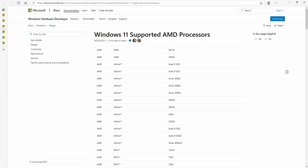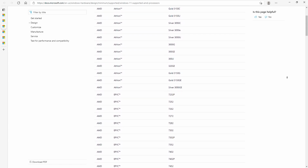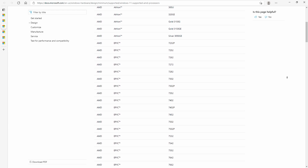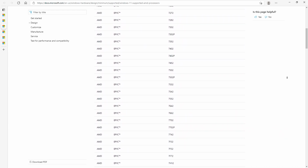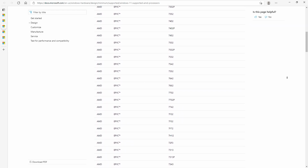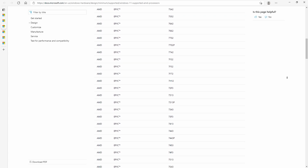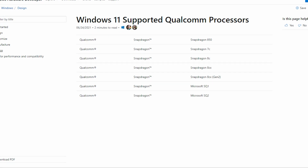For AMD, however, Microsoft decided to exclude the first generation of AMD Ryzen processors from the officially supported list. So AMD Ryzen 2nd generation and newer are all officially supported with Windows 11. Then there is also official support for Threadripper 2nd generation and newer, and AMD EPYC 2nd generation and 3rd generation as well. There are also some officially supported processors from Qualcomm.